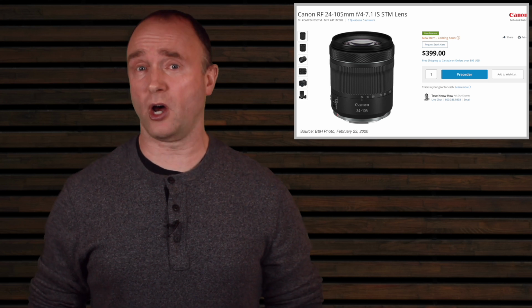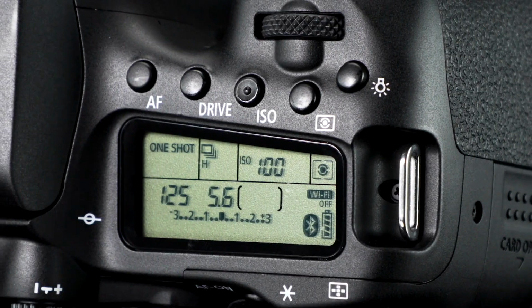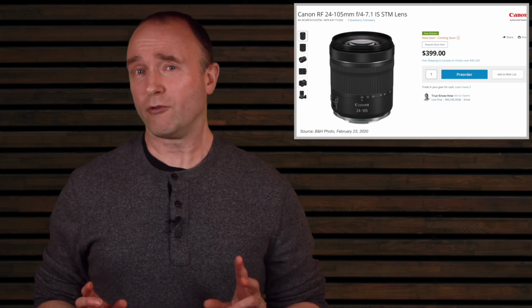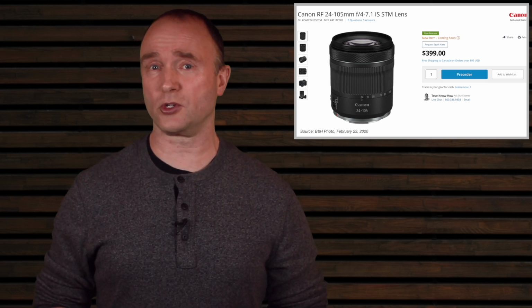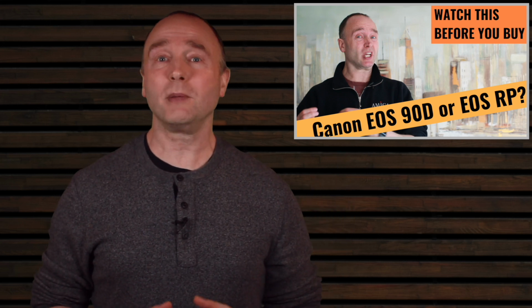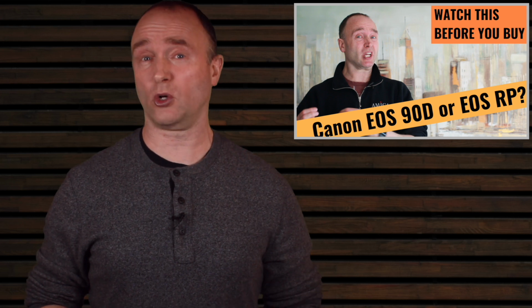For photographers in the audience, would you rather go with a 90D kitted with the 18-135 or the RP kitted with the 24-105? For video shooters, I still think you're better off with the 90D or waiting for the R6. For more detail on these two cameras, watch this video. It's one of my early ones, so be prepared for less than stellar audio, graphic overlays, or video quality, but the information is still relevant.